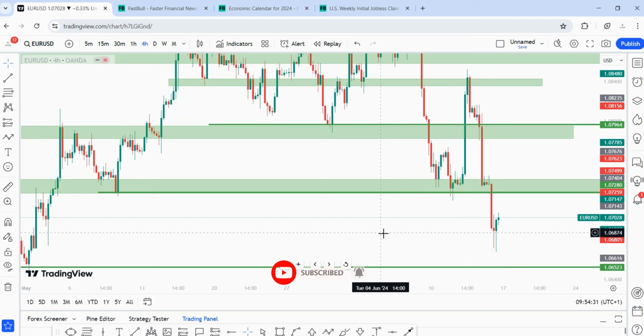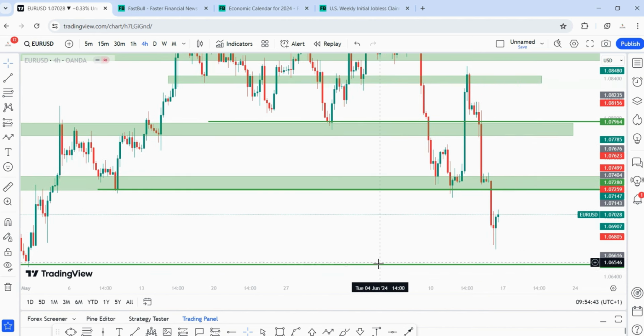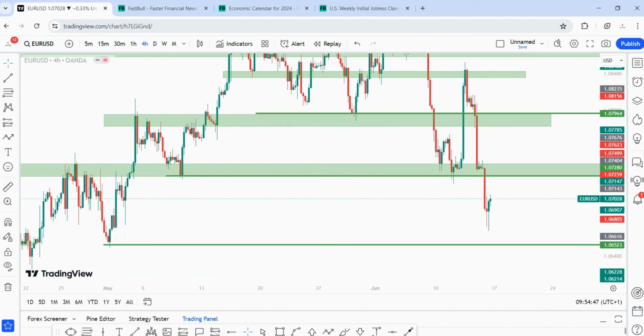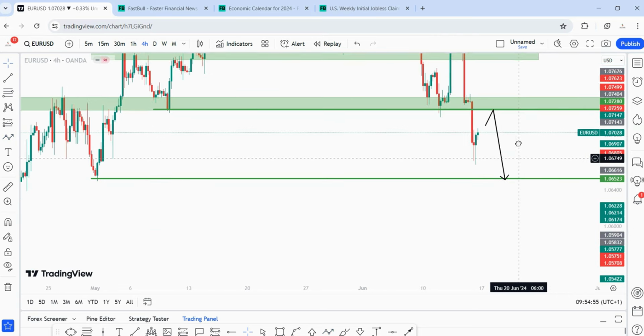Now that is our current reality, because I really didn't like the move last week. Like I said earlier, I really didn't like the crazy swings. I got confused at some point, wondering what exactly is going on, until I saw this solid rejection. So now I would like to see price pull back into this area, which is the 1.07277 area before we move into this target.